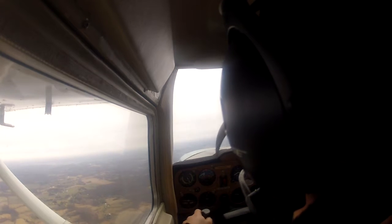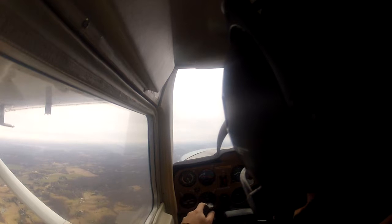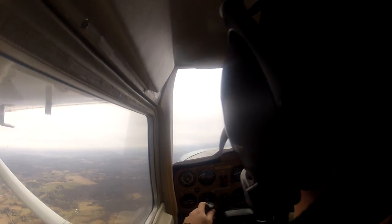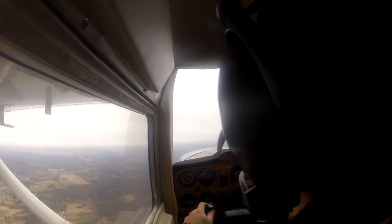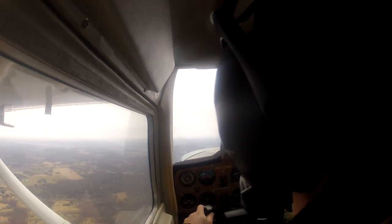So right now, if we flew, I think it's 2 miles is full deflection, so the total would be 4. Or maybe it's 4 miles, I'm forgetting now. But it's less sensitive. If we were flying to KDMW, so let's go ahead and put in direct to an airport.